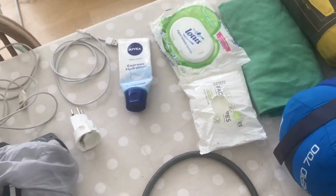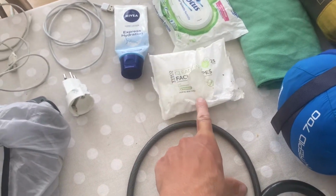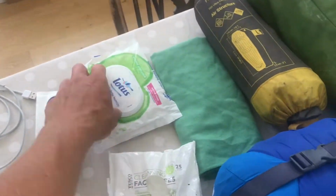I wouldn't rave about it, but it kept me dry, kept me warm, so that was good. Hygiene wise, didn't really take too much. These are just some face wipes that you just clean your hands, clean your face with, get rid of a bit of sweat. So that was always handy to keep clean.